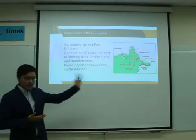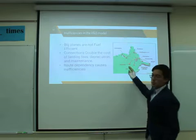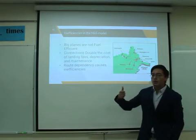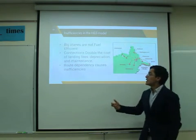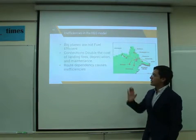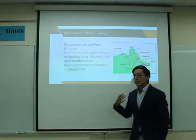This model also promotes the double dipping of a lot of costs. When you do a connection from a spoke to a hub, you land twice. You double the amount of money you have to pay in landing fees, depreciation, and maintenance. You also have to pay for taxes and other costs that are related to landing and beginning a flight. Also, there is a lot of route dependency, which causes a lot of inefficiency.